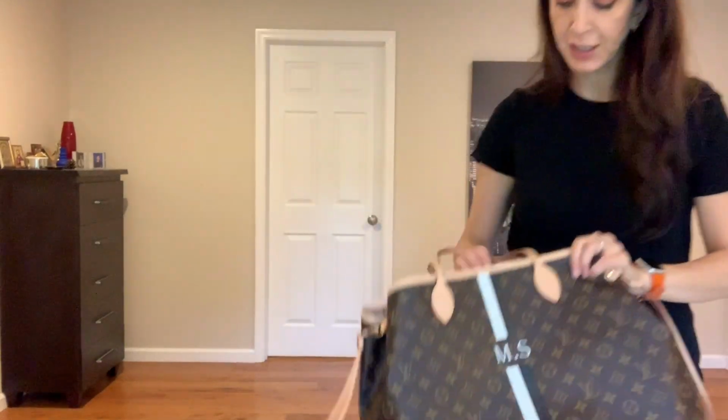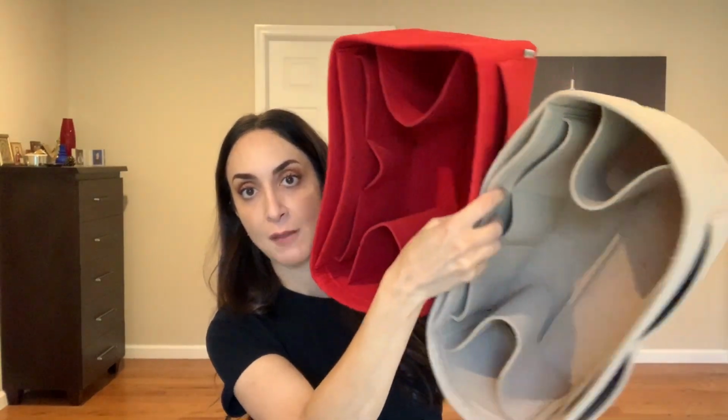I have an insert here too, but in a different color from the same company. But I originally prefer cord. I didn't buy it for this bag. I bought it for my Goyard, and you can use the same insert for Goyard and for a Louis Vuitton GM. Because look at this. I'm going to show you the insert from my Louis Vuitton Damier Ebene red, which I bought specifically for Louis Vuitton. So it's literally almost the same size. Well, it's the same company.